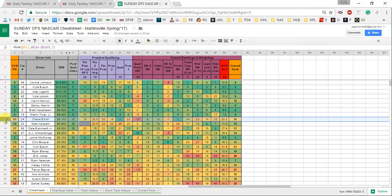I'm not going to be on Chase Elliott this week. I do think he might be a little bit, the 10 to 20% owned, just starting 2nd, that track position, but he just didn't show speed. Same with Kasey Kahne and Rapalone. They just both didn't show top 20 speed in either of the final 2 practices.